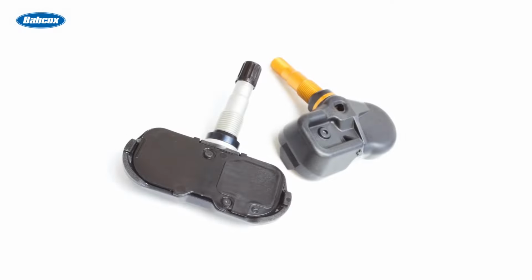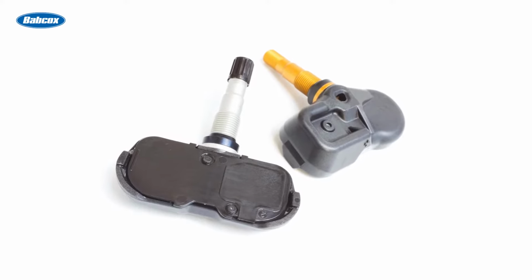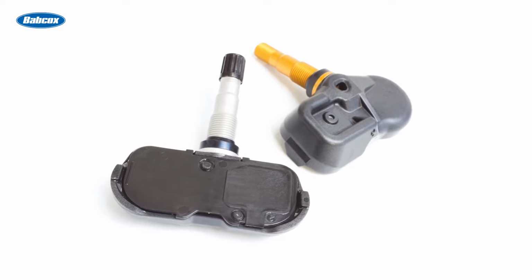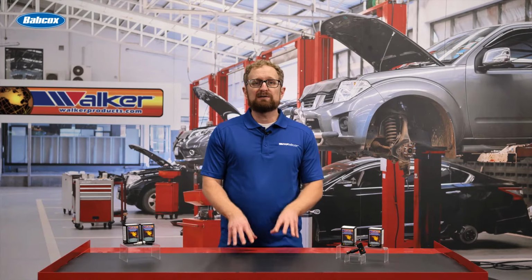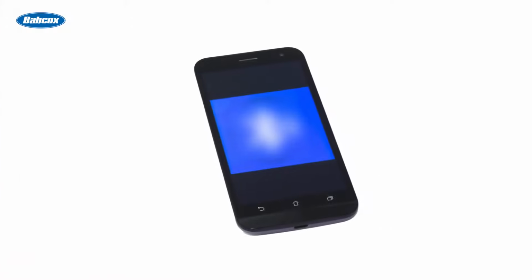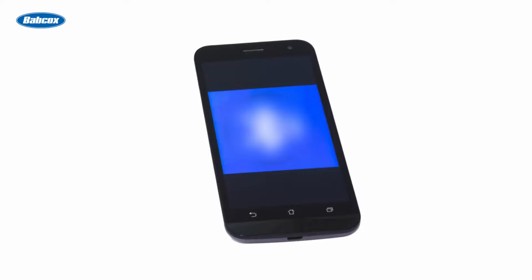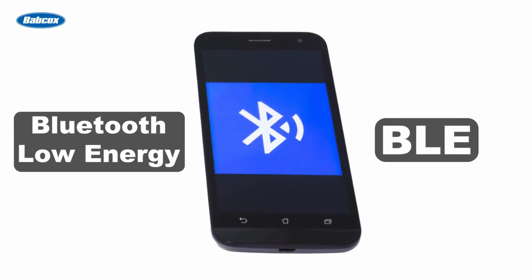Over the years, TPMS sensors have been a steady source of business for many parts stores. These sensors have a limited battery life, and they can be damaged when a tire is run flat, or sometimes in the process of mounting and dismounting tires. TPMS technology has evolved along with other vehicle systems. Radio frequency, or RF, TPMS sensors have been the most commonly used technology. However, one of the latest innovations in TPMS sensors is a wireless technology that you'll find in your smartphone: Bluetooth Low Energy, or BLE for short.